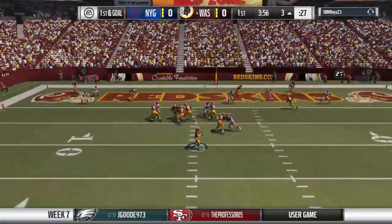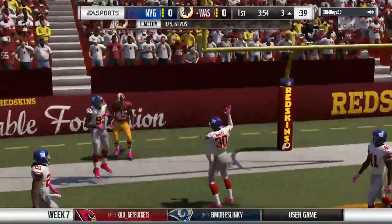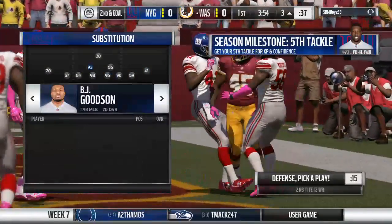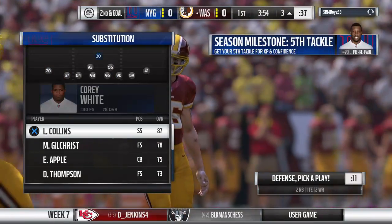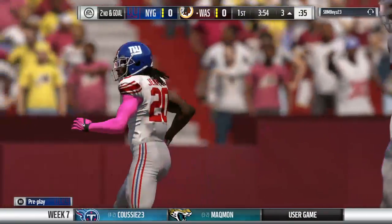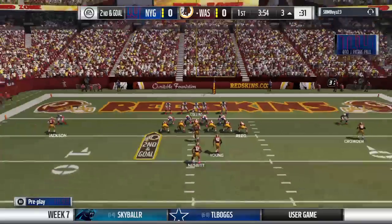Looking to throw. And incomplete. He dropped it in the end zone. Darrell Young, the fullback, the one he was looking for. And it's second down. It's a tried and true formula, and I don't think it'll change for as long as we play football. If someone's trying to throw the ball and you can put pressure on them and make it tough, that's only going to help your defense.